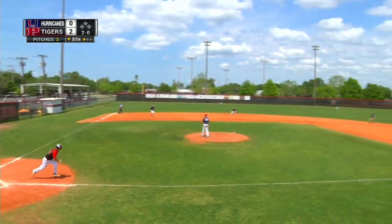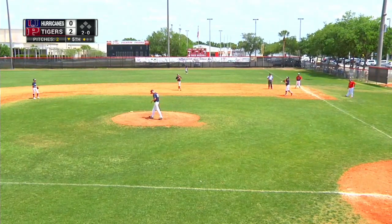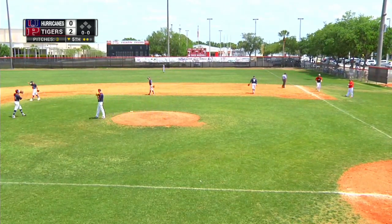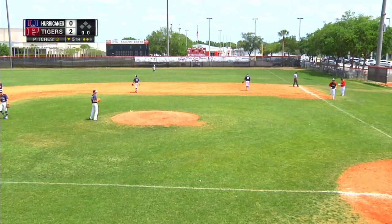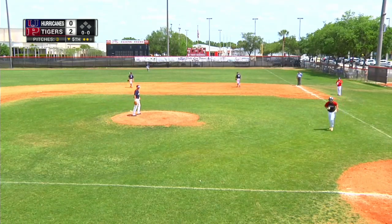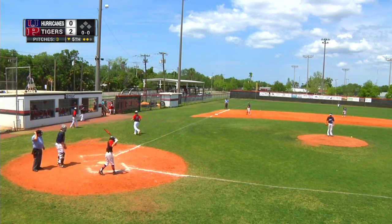And there's a fastball that's hit up the middle to the shortstop. And the throw, and he gets there in time. So Gunnar Womar out with a ground ball to the shortstop at Palm Harbor. And that's going to bring up designated hitter Brecken Fair.